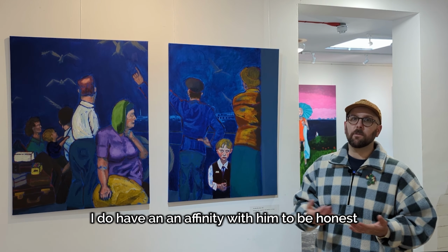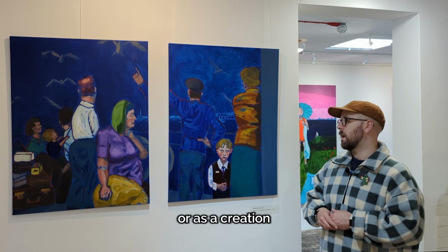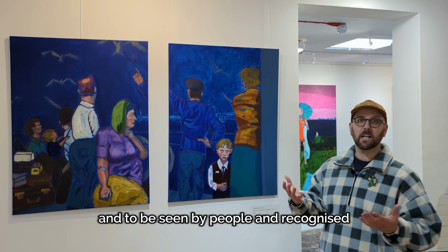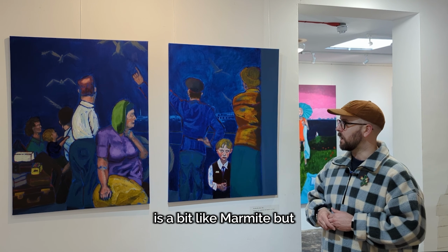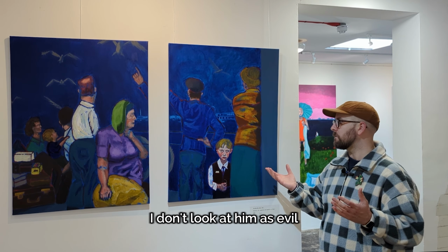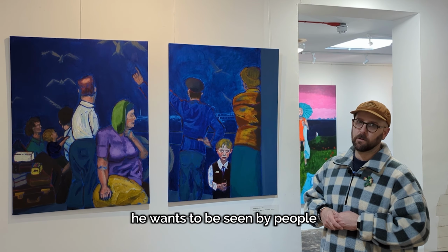I do have an affinity with him, to be honest, and I want to use him in further work, whether as a photographic transfer or as a creation. I think he is begging to be used in further work, and to be seen and recognised by people. People either love him or hate him. He's a bit like Marmite, but I think he's wonderful. He has a character and an energy of his own. I don't look at him as evil or angry. I just look at him as a little bit sad, wanting to be seen by people.